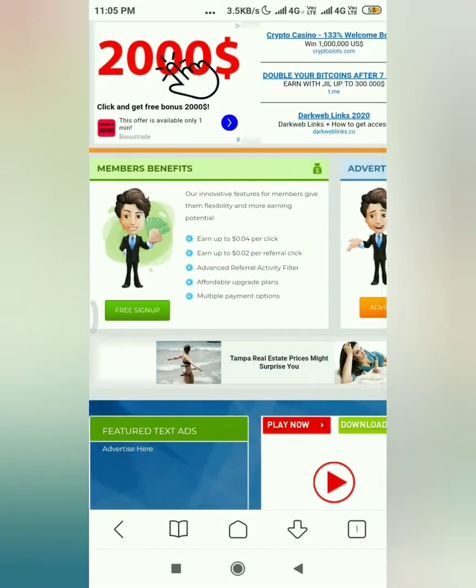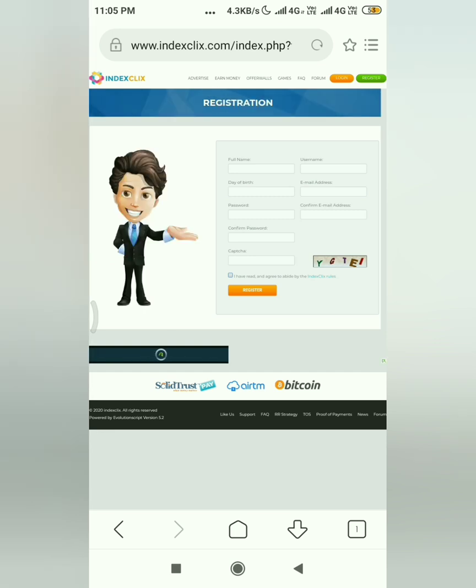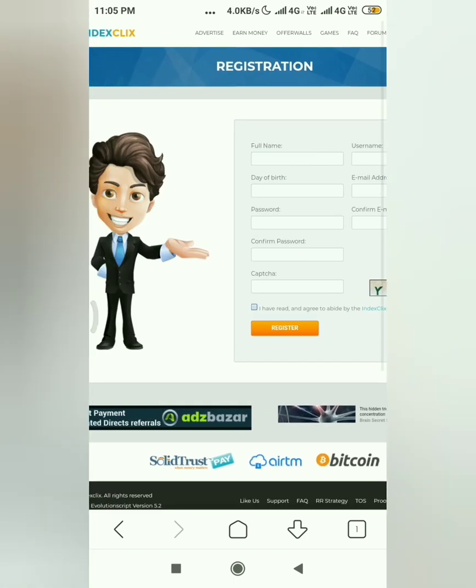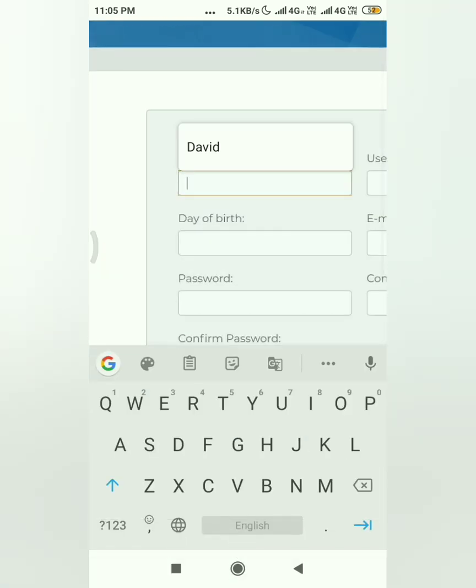Now look how to open your account. First, click the free sign up button. Look, a registration page opens. Put your personal details carefully. Your first name first.